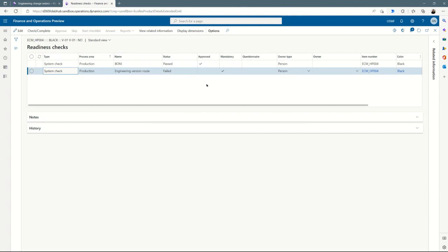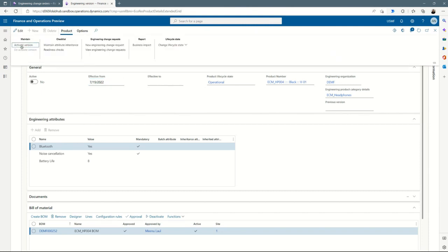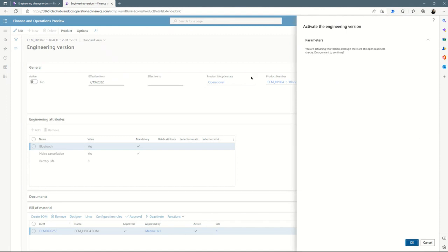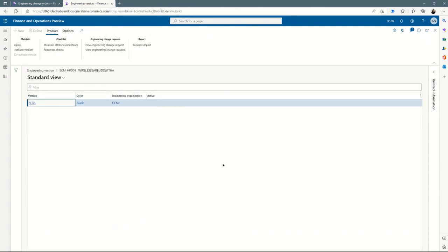However, and this is important to note, this isn't actually going to stop me from activating my version. I can still go to the product and I can click activate version and I will get a warning that says you're activating this even though there's open readiness checks. Do you want to continue? So the system will still let me activate the version and use it in transactions. So you want to make sure that when you're setting up your business process, if you're using readiness checks, that you have it all lined up to make sure you're not releasing it before it's ready. And that is our process of getting a new product launched using ECM.